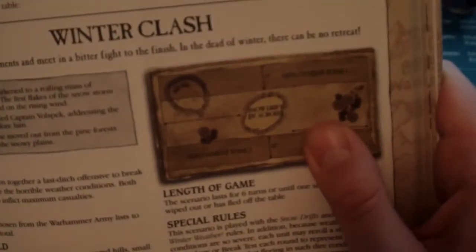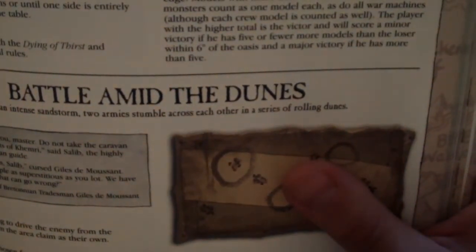Here's combat on a river. I'm thinking of a fairly famous battle, for those of you who know, where the Knights Templar were defeated in Russia. They charged over a river and fell in. So that's, again, you could redo something like that.